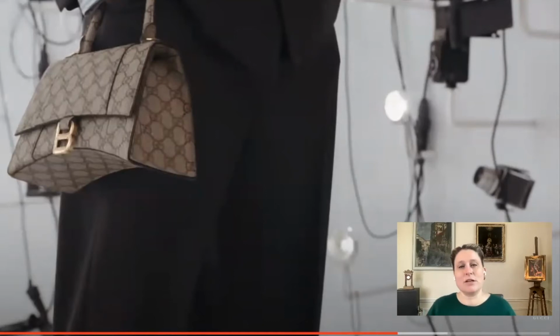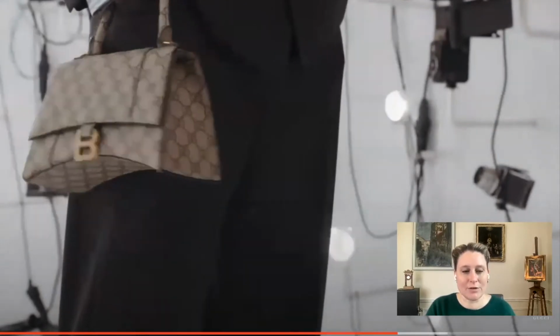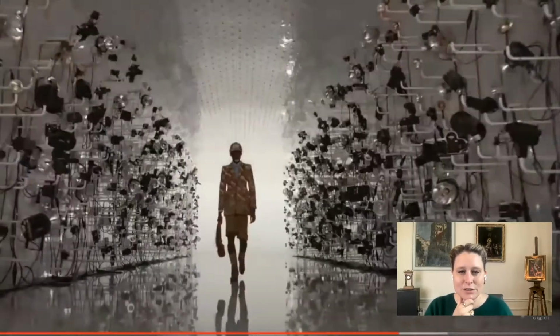So again, if there is an investment piece to buy from this collection, it's going to be one of these accessories because they will definitely not drop in value. These are the ones that you can have and collect and save and pass on down to your kids, or sell and make a profit. These will be collector's items for years to come. This collection will definitely be a reference collection in the annals of Gucci's heritage and history.